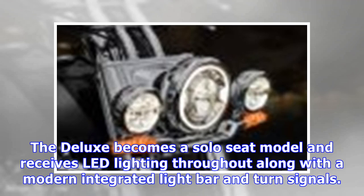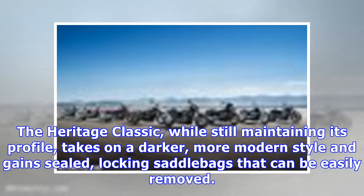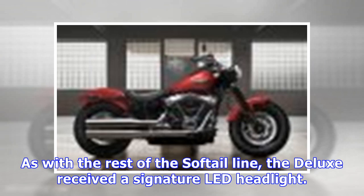The Deluxe becomes a solo seat model and receives LED lighting throughout, along with a modern integrated light bar and turn signals. The Heritage Classic, while still maintaining its profile, takes on a darker, more modern style and gains sealed, locking saddlebags that can be easily removed.